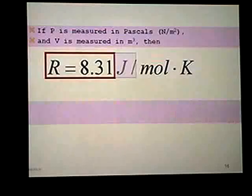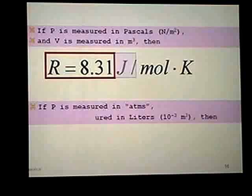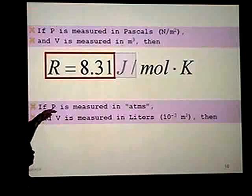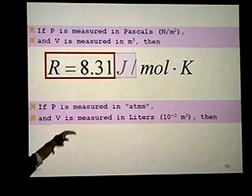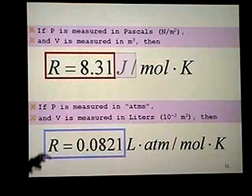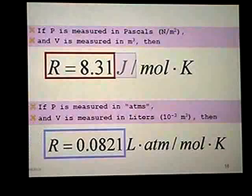If you use particular units of pressure in atmospheres, and volume in liters, a liter being 10 to the minus 3 cubic meters, and the atmosphere is just about 10 to the 5 pascals, so you're talking about a factor of 10 to the 5 for pressure, and a factor of 10 to the minus 3 for volume, you end up with a gas constant that looks very similar, but it's two orders of magnitude less. It's 0.0821 liter atmospheres per mole per degree Kelvin. That's why they're very similar, because true atmospheric pressure would be about 1.013 times 10 to the 5. And then liters is a strict conversion of 10 to the minus 3. So it's that 1.013 that changes this from digits of 831 to 821.